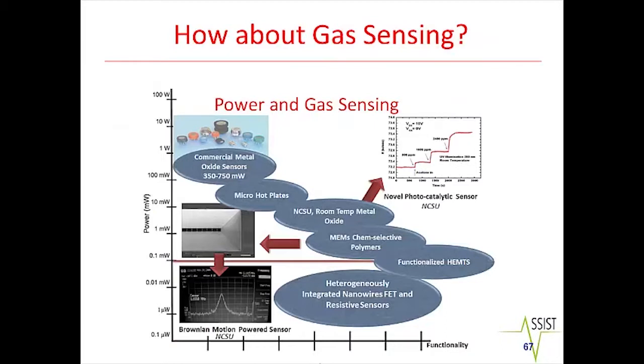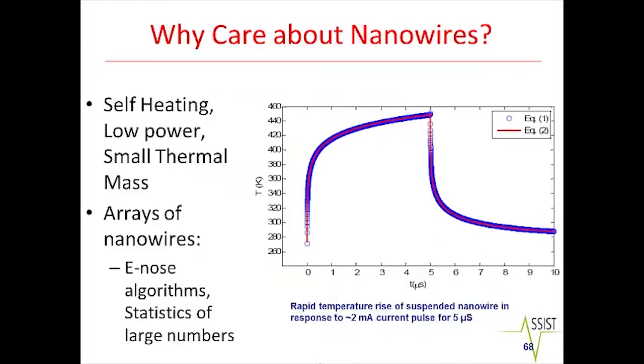We're interested in environmental sensing. There's lots of different approaches. This kind of takes the point of view of metal oxides. They're typically heated, so they use lots of power. So we've been trying to figure out different ways to look at different techniques to be able to do very low power sensing.